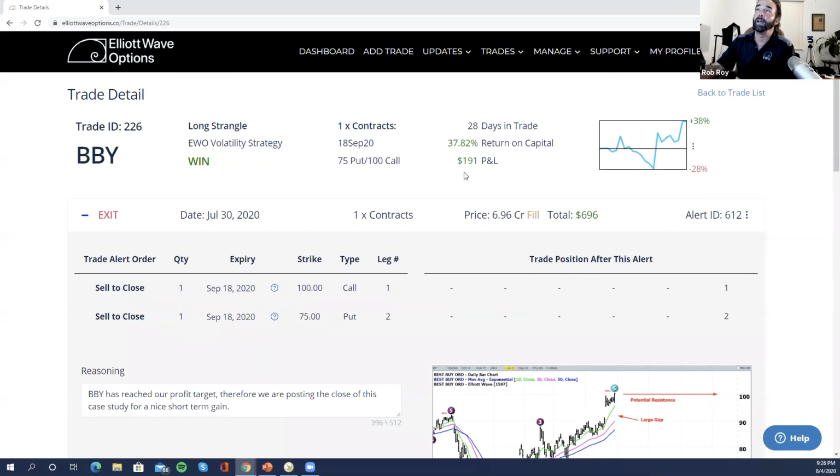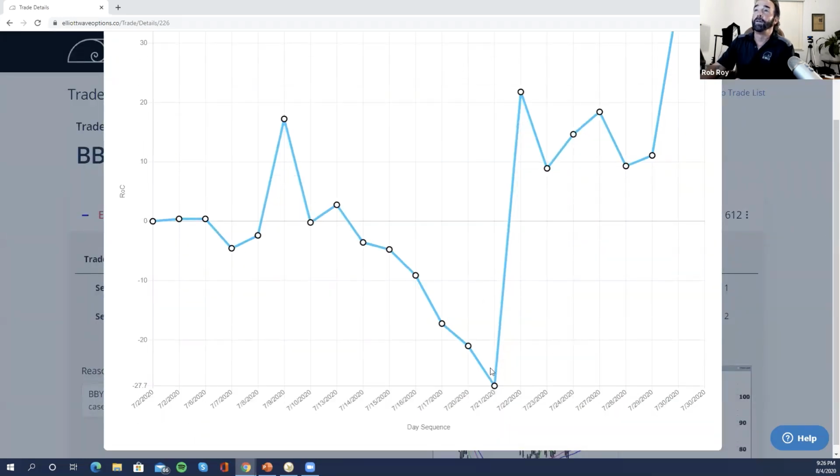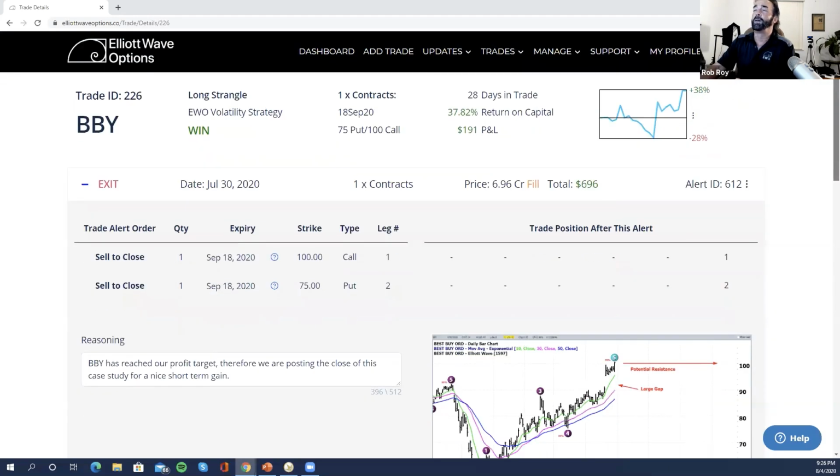There's the 28 days, and again, as I mentioned, here's the dot plot showing you, before the breakout occurs, how these by design generate loss, and you can see clearly where the breakout is. So these dot plots are super cool. And again, it's mark to market each day.